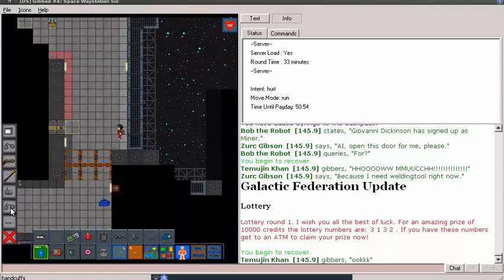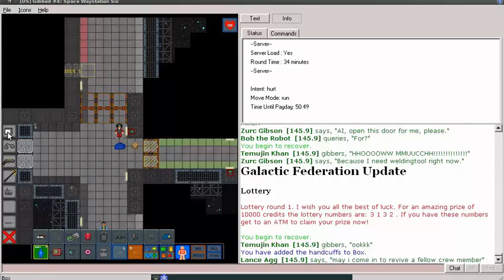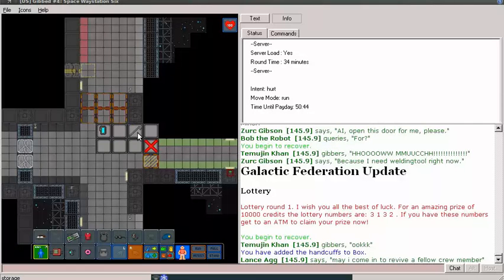Okay, so I got that syringe. I have one pair of handcuffs I don't really need. Is there a welding tool in here? Because I could use that. No, there is not. There is a crowbar, though. I'll take that.